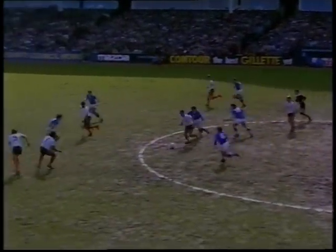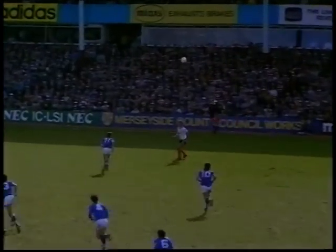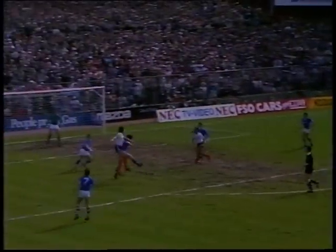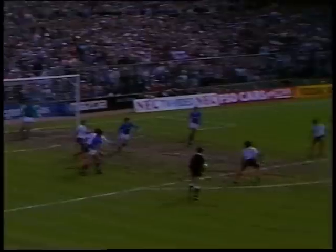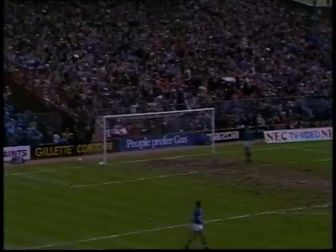Steen. Hill. Looks for Parker. Harford's there. And here's Hill. Ricky Hill! Beautifully taken. And Luton deserved their lead.